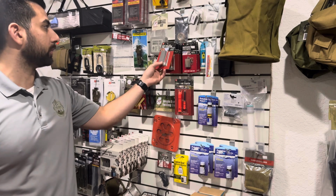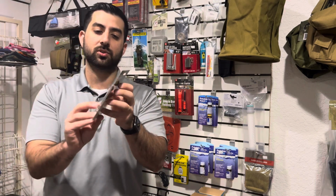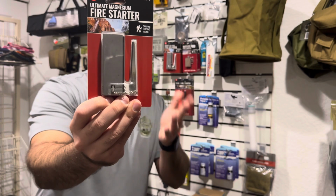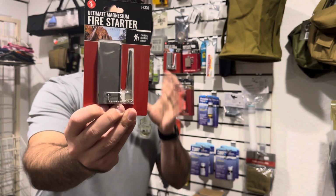This, much like the 3-in-1 flint striker, is what everything started at. This is a great camping and hiking essential as well. This is your magnesium fire starter. So you're going to scrape the magnesium shavings. It's going to serve as your own flint. And then once you scrape the flint with the striker, it's going to create sparks.